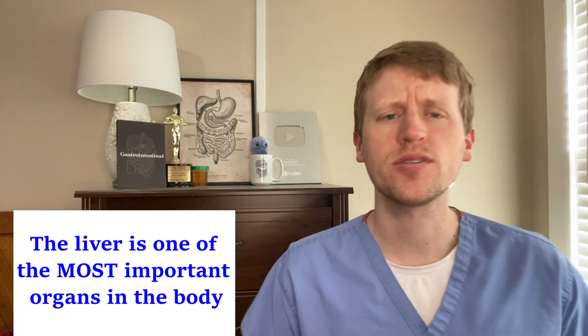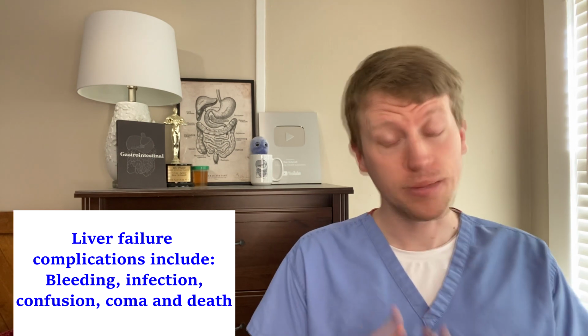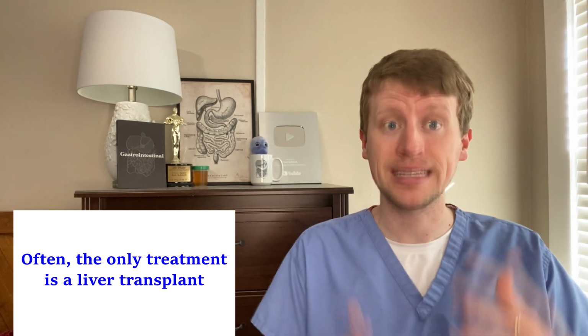It doesn't get quite as much press as the heart and the brain, but the liver is one of the most important organs in the body, and when it fails, it causes many complications, including bleeding, infections, confusion, coma, and ultimately death. For many types of liver disease, once they're severe enough, the only treatment is a liver transplant.